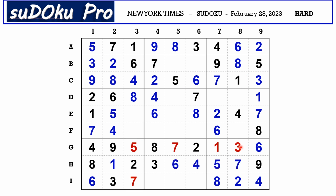Now this 3 in column 8 blocks these two cells. So 3 goes here in D7. Now in D row we have 2 empty cells and the missing numbers are 5 and 9. We have this 5 blocking here. So D5 takes 9 and D8 takes 5. And here in this 6th block there is only 1 empty cell and the missing number is 9.